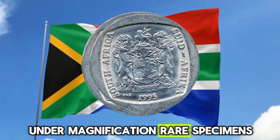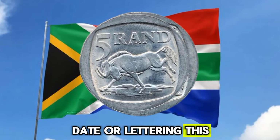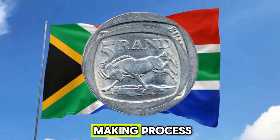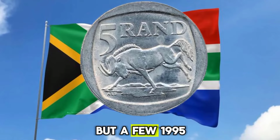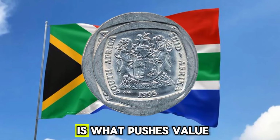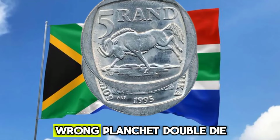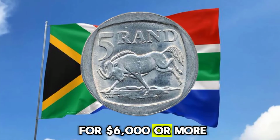Under magnification, rare specimens show doubled images, most often in the coat of arms, date, or lettering. This is known as a double die error, a favorite among collectors because it proves a mistake in the die-making process. Coins meant for circulation get scratched, scuffed, or worn down. But a few 1995 coins were preserved in mint state condition, graded MS66 or higher. These flawless examples are extremely rare, and that perfect preservation is what pushes value into the thousands of dollars. Put these 3 factors together, wrong planchet, double die, and mint condition, and you have a coin that can sell for $6,000 or more at auction.